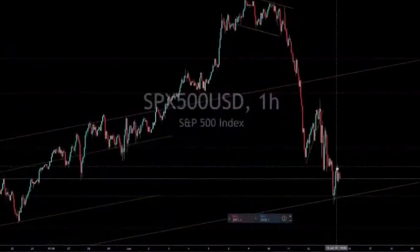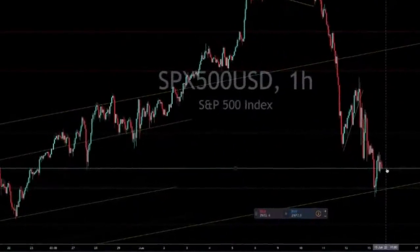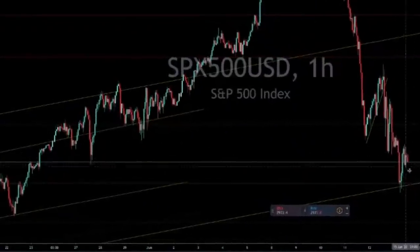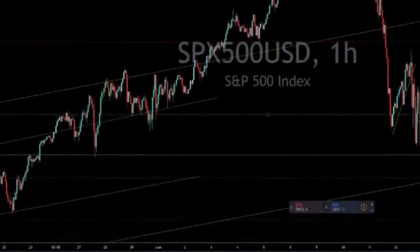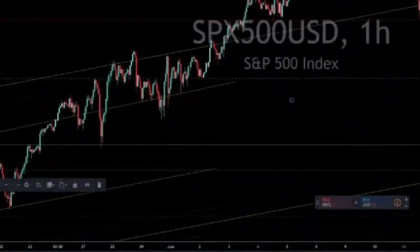It bounced up to the first area of resistance and now is trying to see if it could hold this support and come off. So all this is a buy area for me. Let's see what New York does with it. It's going to be an exciting session.